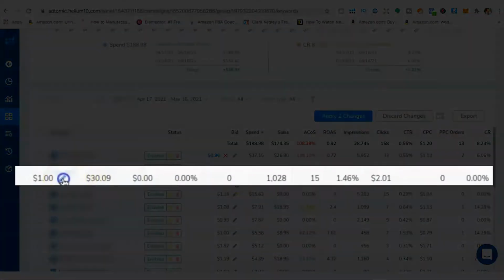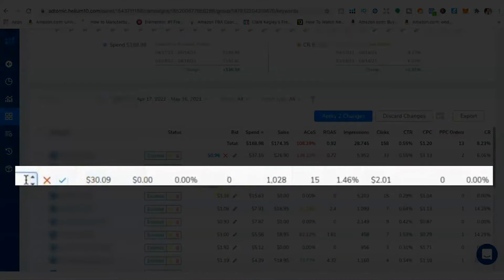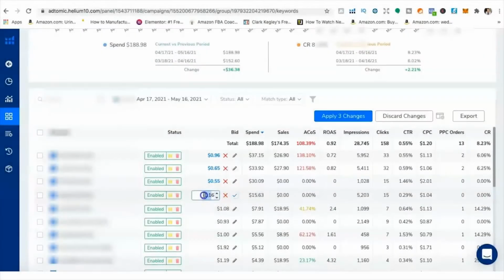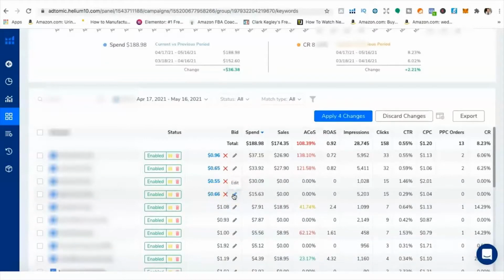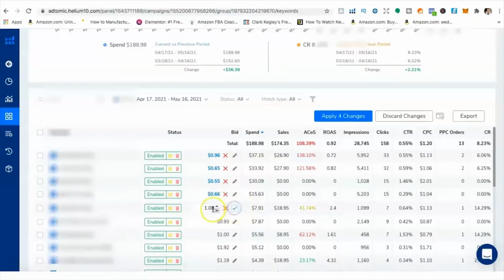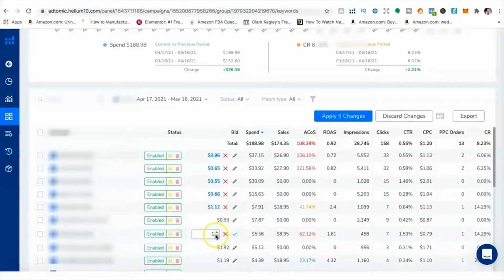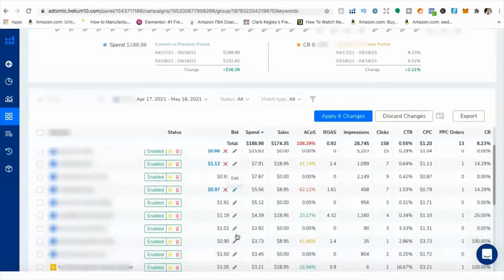The next one here, guys, look at this. Spend, $30. Sales, 0. This one gets cut by 50% or shut off. The next one, $15 in spend, 0 sales. It's showing 15 clicks. That one would also get shut off. It's over $10. The next one is 7.91 in spend. It brought 1 sale. It has a 41% ACOS. That one I may just go down just a little bit.